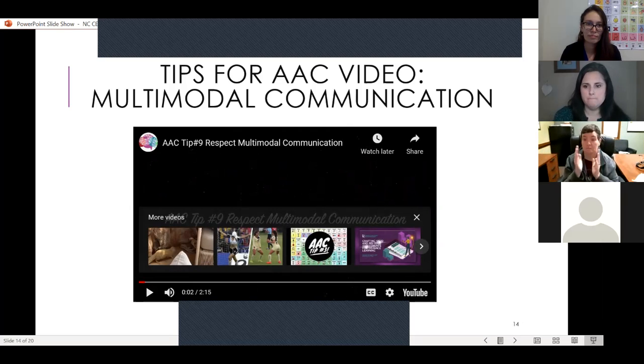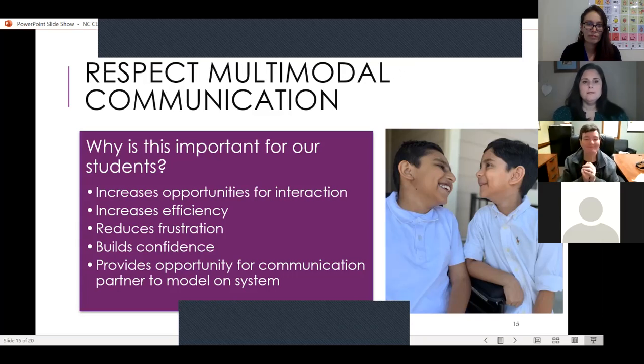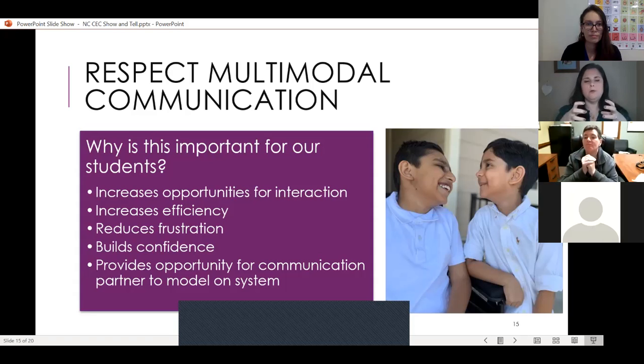Okay, so what we want to think about is, why is this important for our students? Why is it so important for us to respect their communication attempts? We really want to give our students every opportunity to communicate in whatever form is best for them. We don't want to contain them or pigeonhole them into one form. We can use additional methods to expand their communication though.